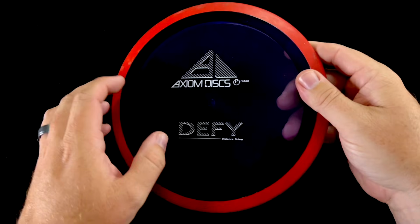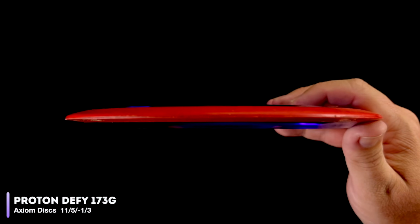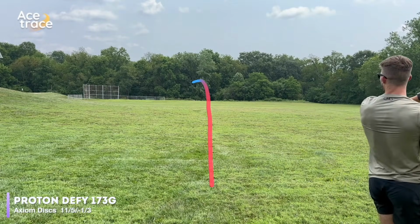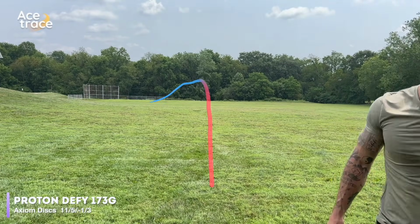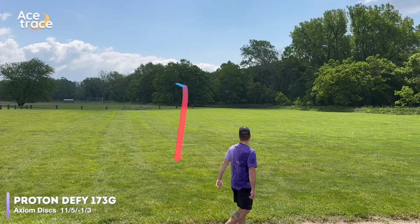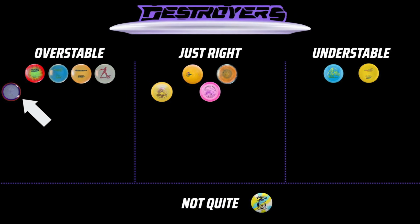Another disc that was quite different was the Axiom Defy. Here in Proton Plastic, this is an older Defy. It's board flat, and despite having flight numbers of 11.5, -1.3, almost every Defy I've ever thrown has been incredibly overstable. But even I was shocked to see how this one flew. Josh puts it on a slight hyzer, which was the plan for all these throws, and the Defy just goes left, and more left. So the Defy goes about as far left as a disc could go, and we'll move on from some discs that were not quite to a place that's just right.